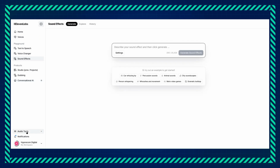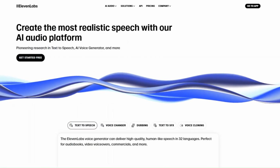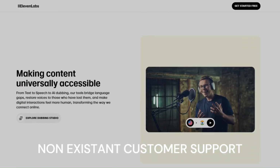Another important thing you need to understand is that there are not many tutorials available on Elevenlabs, which is why people are having trouble using this software. Even if you visit their website, you won't find much information. The customer support is almost non-existent.